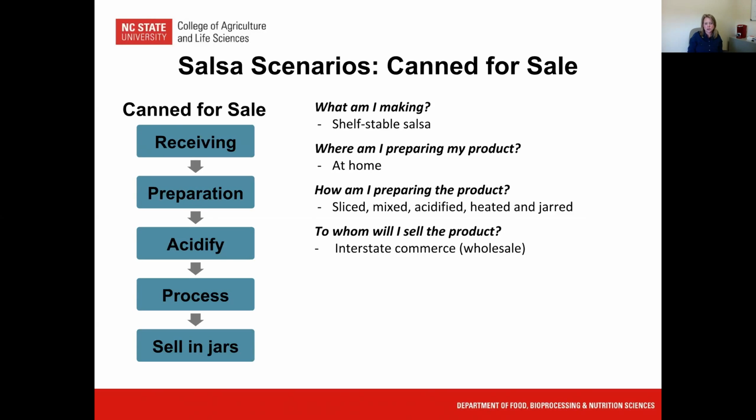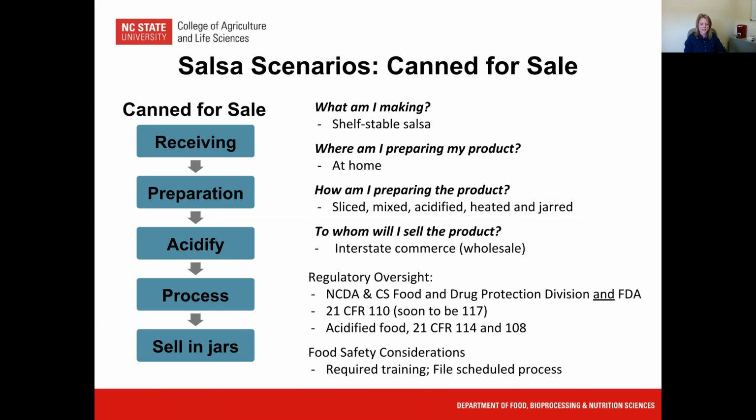How am I preparing the product? It's sliced, it's mixed, acidified, heated, and jarred. Keywords there would be acidified. In this case, to whom am I going to sell the product? Let's say we're going to sell it in interstate commerce, which changes things. We're selling it wholesale. So now our regulatory oversight would not only be the North Carolina Department of Ag, but also FDA, because we're crossing state lines, okay?